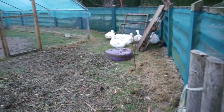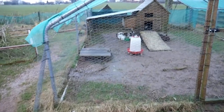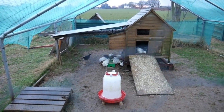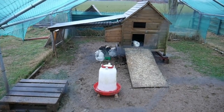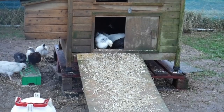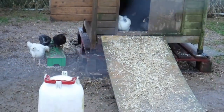I'm really pleased to see them running around now. So the ducks have come to see what's going on. I think they're a bit cross that they can't get into the pen. So maybe you can see through the fencing here. So I've created the dry area with their food container underneath it. There are still a couple of birds in the house. I can see 4 at least in there, but the rest have come out to play.